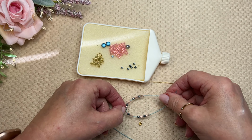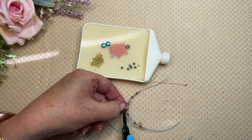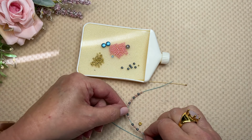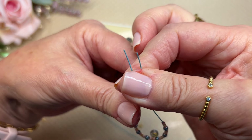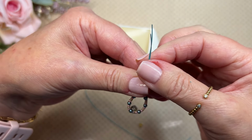And like I said, honestly, that is so backwards. I really should have made those little drops first, but I was so excited to string. So it's on there, and I'll tidy that up after. But now I have a little teardrop shape with this little dangle on the bottom.